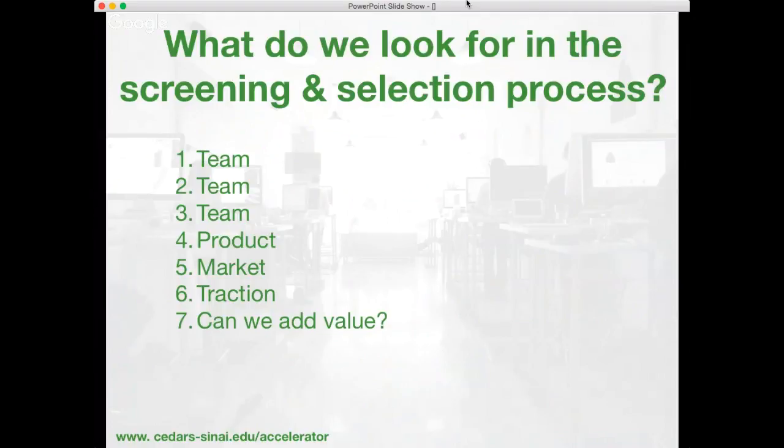We often get asked what we look for when we're screening and selecting companies. We're pretty transparent about it. The most important thing to us from our program's perspective is the value of the management team and their capability. So the experience of the team, the skill set of the team, how the team functions, both how they've done in the past and how well we think they're going to do in the future, really contribute to the most important evaluation and selection of the companies that make it into our program.